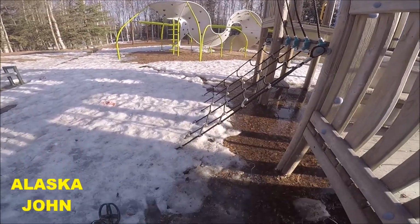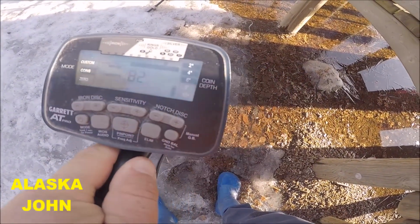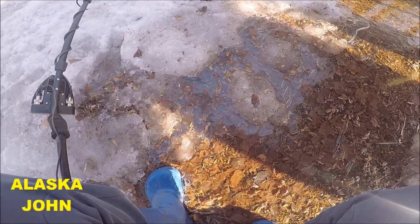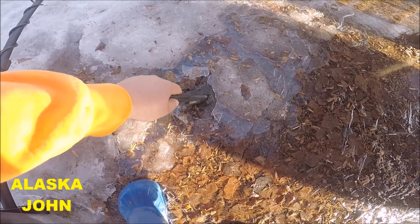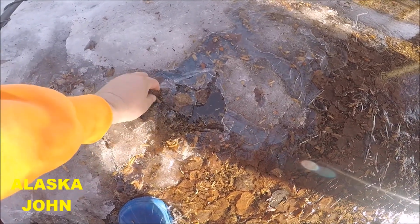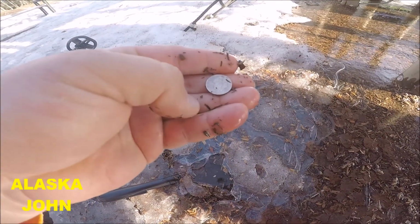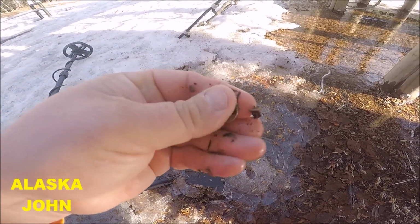Well, I got another target, and of course it's under some ice and water. And right, where did it go? Right there, 82. Staying right at 82, which is, well, if I don't fall, a copper penny maybe. Oh, maybe a dime. All right, cool. I can't quite read 2006, I think.